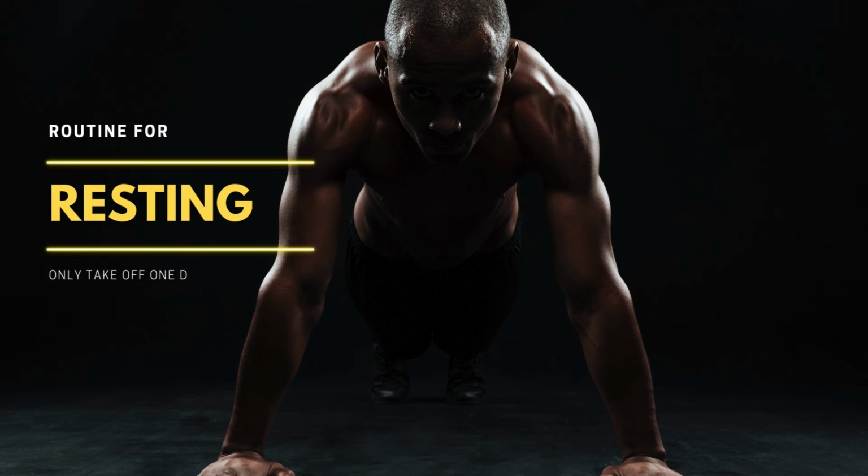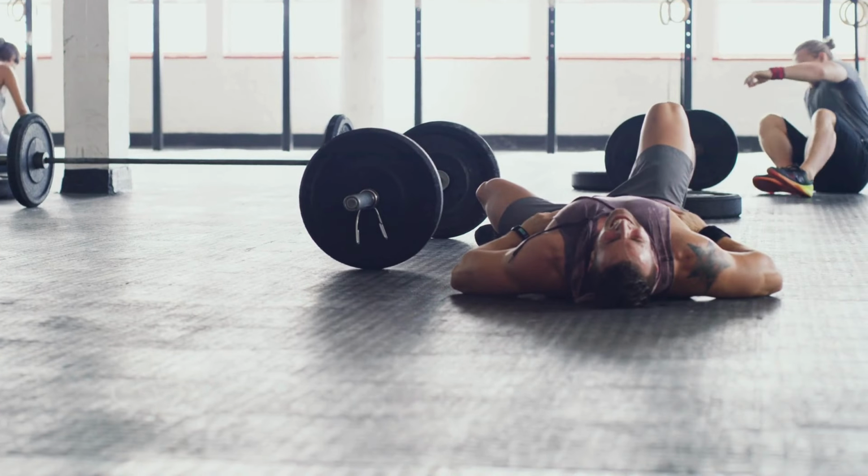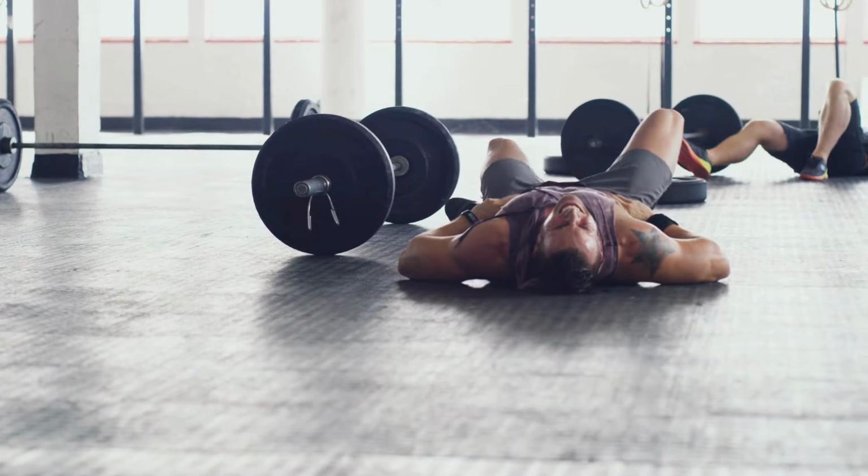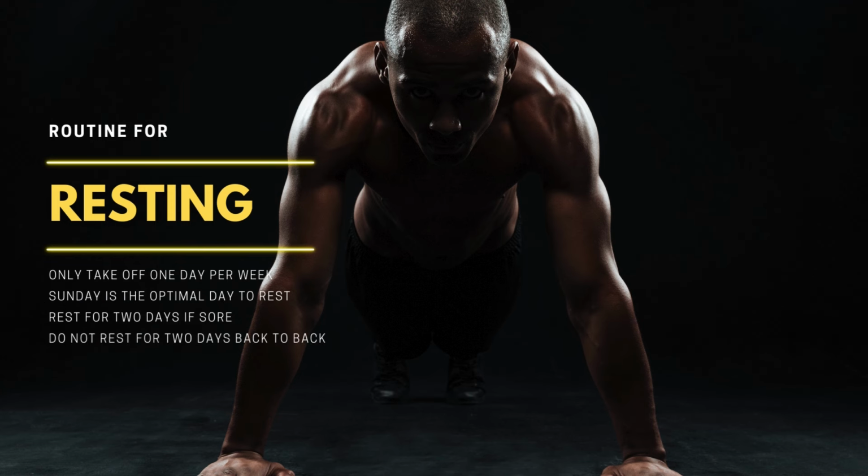So I would suggest only taking off exercising 1 day a week. Sunday would be the optimal day to take off because typically you will not do physical fitness on Sundays at Infantry School. If you are sore the first week or two and require additional rest, you can take 2 days off. However, do not rest for 2 days back to back. I would suggest taking Wednesday and Sunday off.